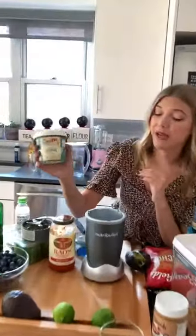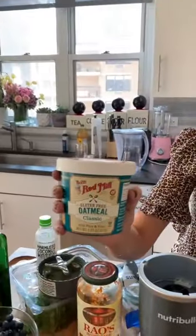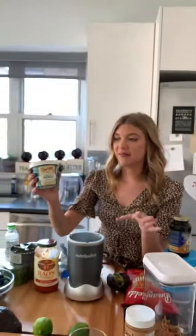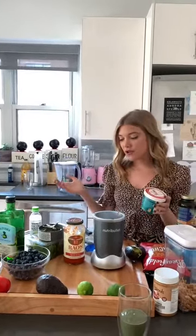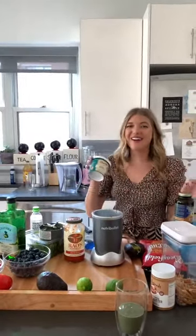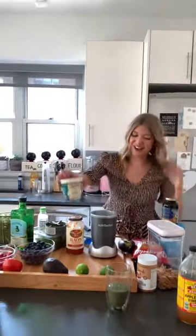I've been loving this from Red Mill. I try to bring this with me to all my meetings as soon as I get hungrier after my daily smoothie. So this is like my second breakfast, I like to call it. If I'm home, I'll make myself an avocado toast or eggs. On the weekend, I always make eggs, but this is for my days on the go.